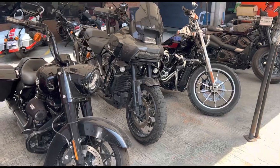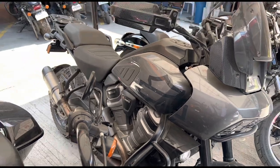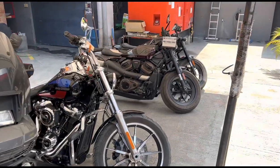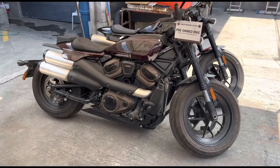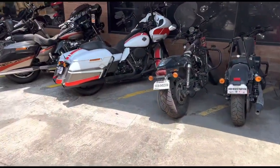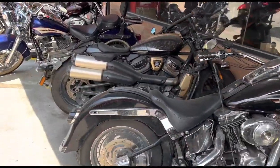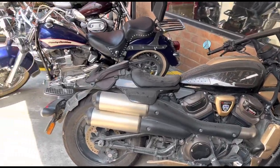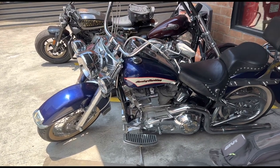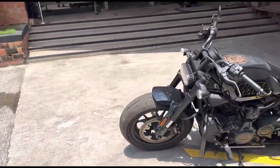They're a bit space-agey. What are they? What CC? 1250. Nice. I don't know how good they go on the dirt, but they look pretty trick. So they sell them here. So if you're in the Philippines and want a Harley, here's where to come. Don't bother with Dumaguete. Maybe Manila's probably got the same, but you got some nice Harleys here. Look at this. That, I think, from my recollection, is about a 2006 model, this one. And you got all sorts of Harleys.